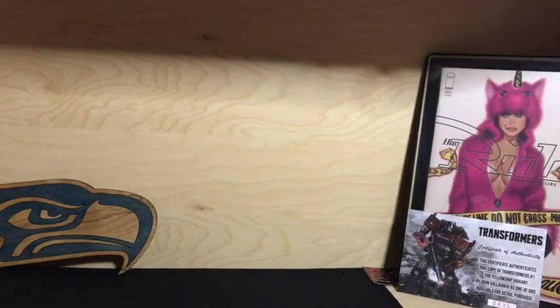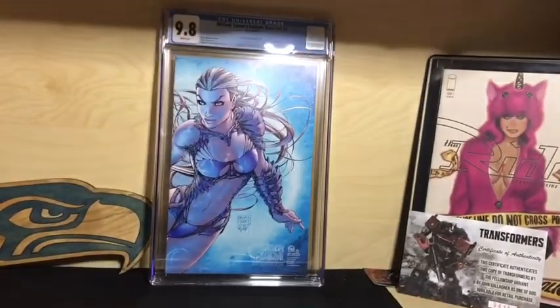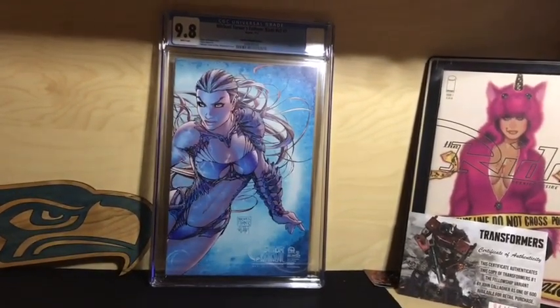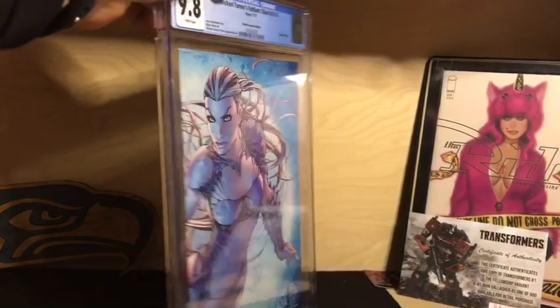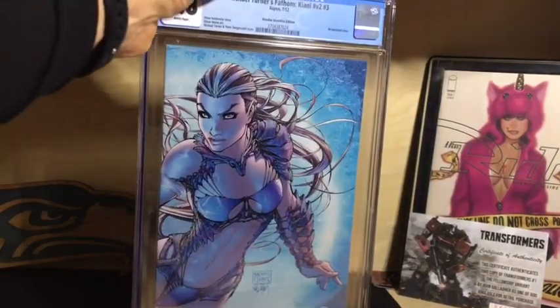Coming towards the end, this is the Michael Turner. This is Michael Turner's Fathom Kiani number 3. This is the retail incentive. It kind of has a wraparound cover. I always wanted this. Beautiful art by Michael Turner.